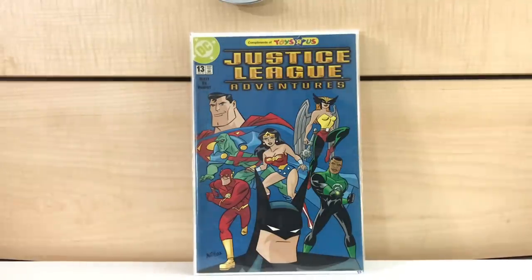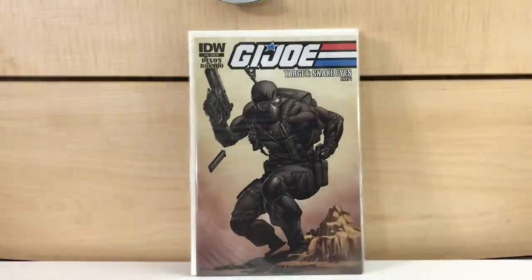All right, next up is a variant that I had been looking for. I picked this up for cover price, actually. This is G.I. Joe number 18. There is a lot of talk about a Snake Eyes movie, a G.I. Joe spinoff Snake Eyes movie. I had eyeballed this book once before, and then I put it back. And then there was talk of the Snake Eyes movie, and then I noticed that the prices for this were going up. And I went back for this variant, and it was gone.